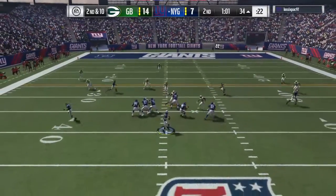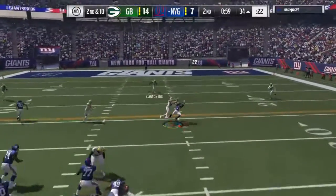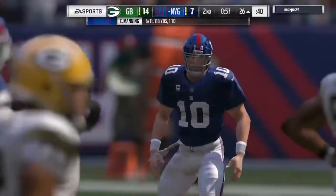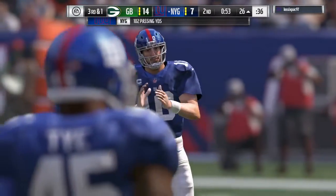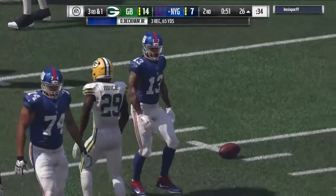Back to the air on second down. It's Manning. And this is caught. A spectacular one-handed grab there. It's a gain of 9 yards. And that'll bring up a 3rd and 1.